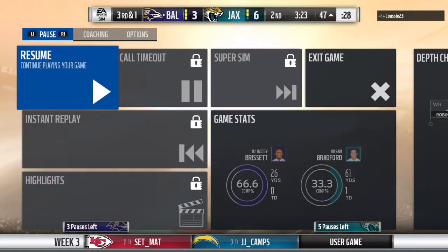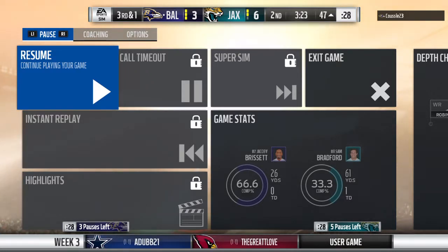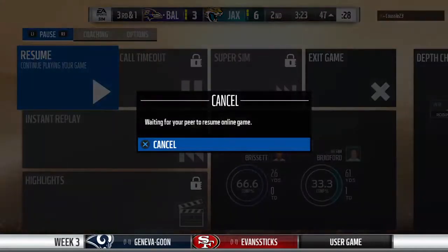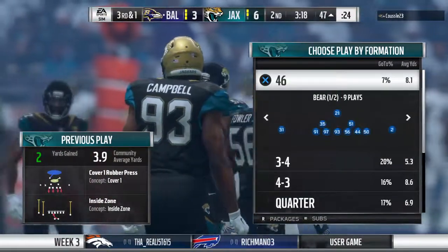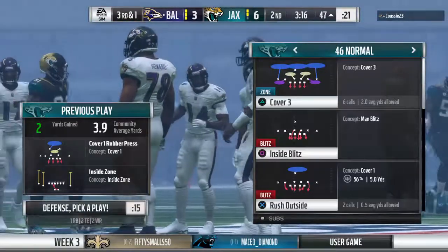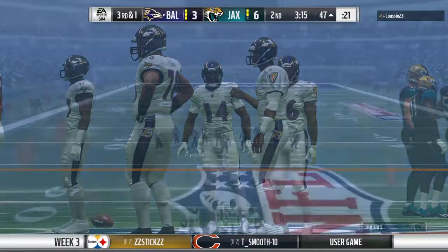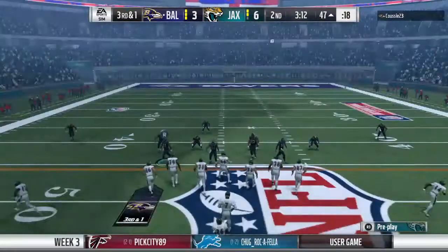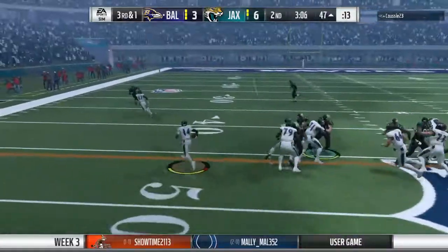And here, third and 1. Be prepared. Brace yourself. Going to be some contact going on. The Ravens on third down. They've only converted once in 4 tries. They need just a yard here. It's 3rd and 1. They'll try a little trickery here on the end around.